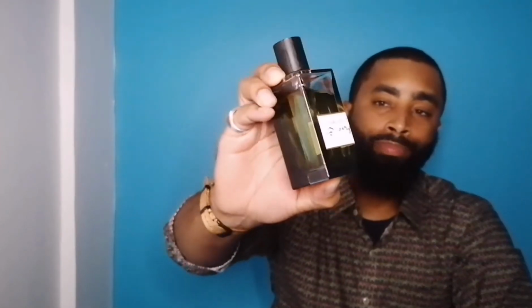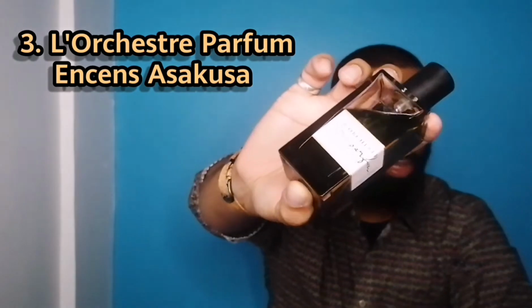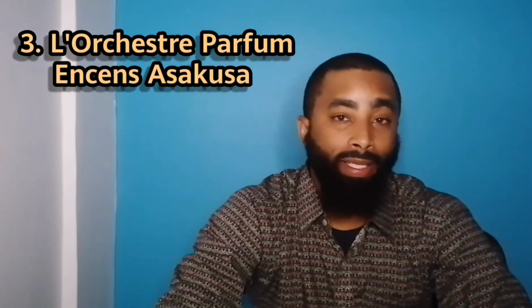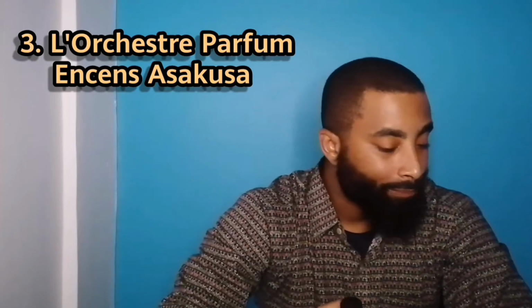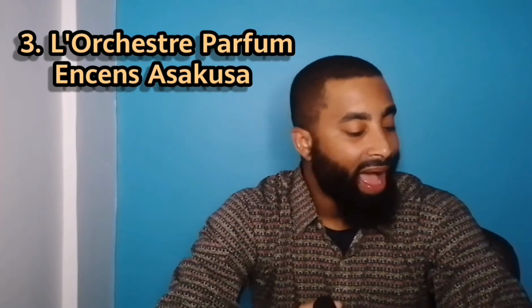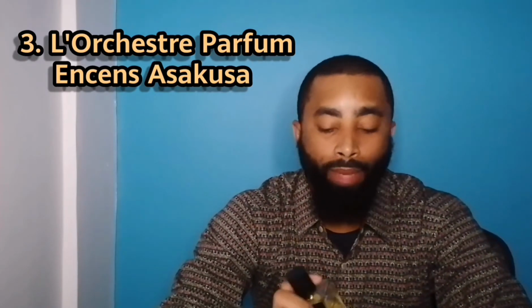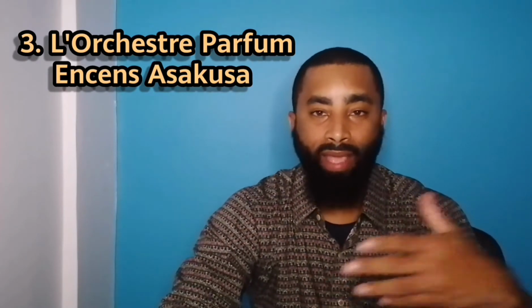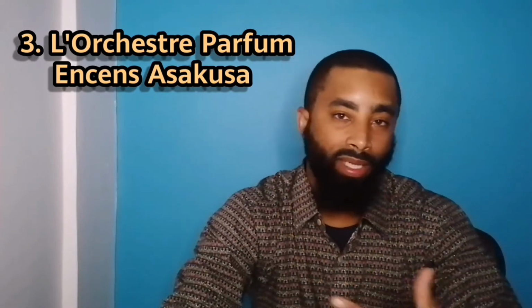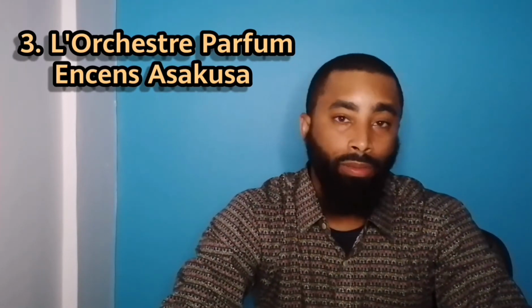All right, coming down to the top 3. Number 3 on my list is from the house of Rochester Parfum, and this is Incense Asakusa. This one was released in 2017, and it has notes of incense, pink berries, iris, myrrh, and white musk. And this one has that churchy incense type of feel, but then it has that iris in it, which makes it powdery.